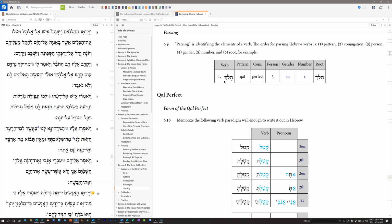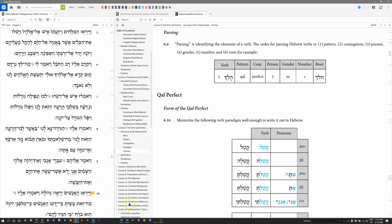He walked. Later on, actually we'll get into it this semester, we'll learn about the imperfect conjugation. Well, if perfect describes an action as completed, then obviously imperfect would describe an action as not completed, which is why we usually translate the imperfect conjugation with the future and sometimes the present tense in English.